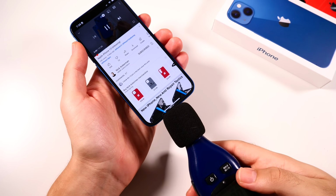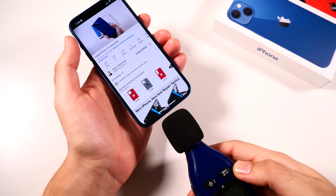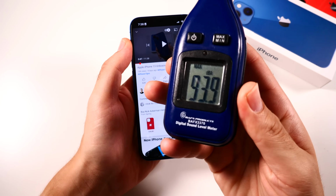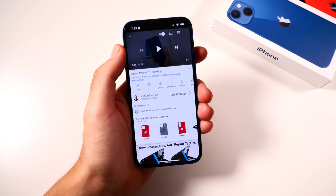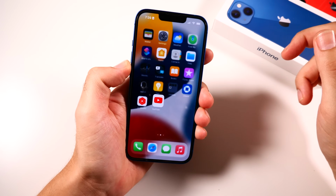This new iPhone is definitely a lot lighter than last year's model. So if you're into a lighter, more of a baby blue, you'll definitely dig this one right here. In this video, I hit 93.9 decibels. It's a loud speaker, definitely a loud dual speaker setup. I think you'll be happy with the audio.